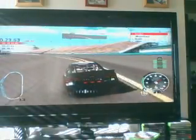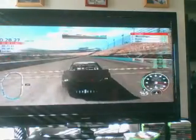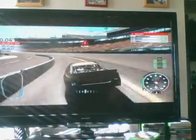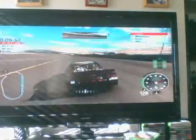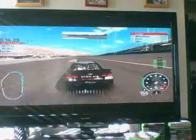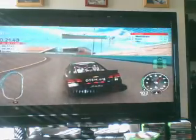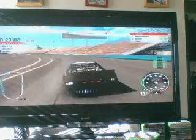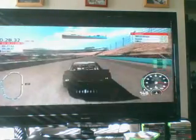AJ Allmendinger takes second away from Biffle. I'm not sure if it's Kyle Busch in third. Nice lap. That's the best one out there. There is a Busch brother in third. And we have Austin Dillon up in fourth. Look at that, up the track. And believe it or not, this is one of those lines that works very well, surprisingly.